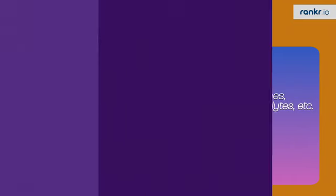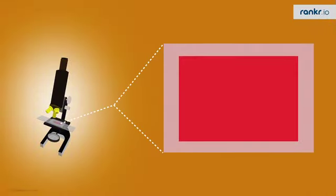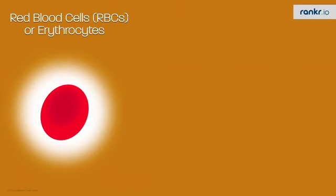When we observe blood under microscope, we find three major cell types. These include the spherical red-colored cells, the white-colored cells, and these colorless and shapeless cells. The first ones are referred to as red blood cells or simply RBCs. We also call them erythrocytes.